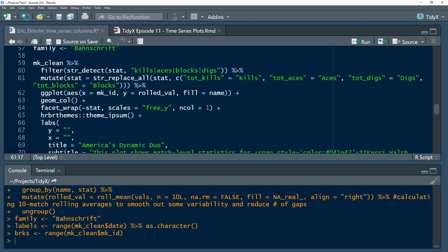And so it looks like what Eric did here is he's going to keep all the statistics that are kills, aces, blocks, or digs. That was the str_detect there with the filter. And then what I thought was interesting here is he's doing the str_replace_all from the stringr package, which I think is a hugely helpful function. I wish I remembered it more when I'm doing my string replacements, because it allows you to apply multiple regular expressions at once. What he's doing is finding any places in stat where it's total kills and replacing it with a capital K Kills, aces with a capital A Aces, digs with a capital D Digs, and blocks with a capital B Blocks.